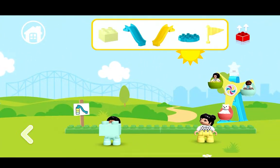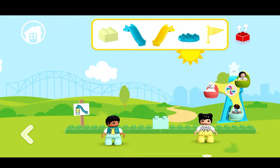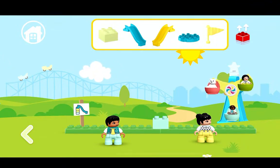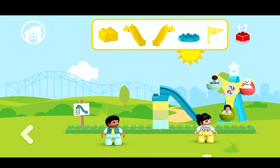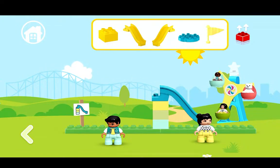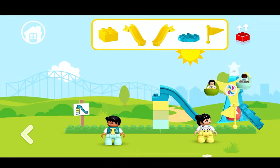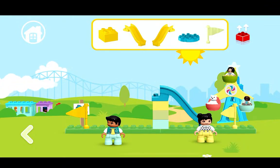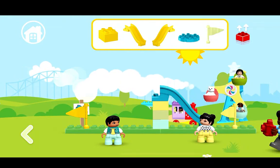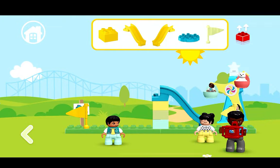Oh, there we can build something. Let's take some details and make a slide. Okay. This one, the green details, yellow, and the blue slide. Super. And flags. No, it's no flag. Oh, super. I think it's a beautiful slide. See? Take a photo, man. Thank you. And go to the next level.